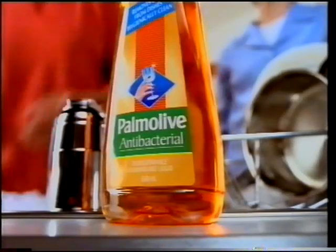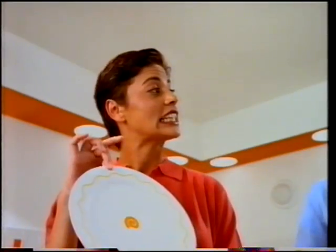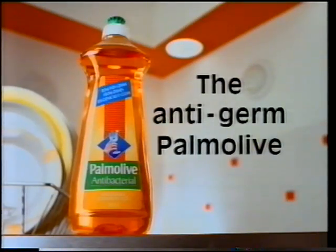What's that? It's Palmolive antibacterial dishwashing liquid. It gets rid of germs off pots and dishes, leaving them hygienically clean. Oh, so they're clean enough to eat off? Well, yes. Palmolive antibacterial, the anti-germ Palmolive.